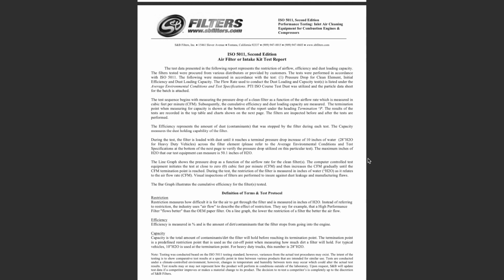Definition of terms and test protocol. Restriction. Restriction measures how difficult it is for the air to get through the filter and is measured in inches of H2O. Instead of referring to restriction, the industry uses airflow to describe the effect of restriction. They say, for example, that a high-performance filter flows better than the OEM paper filter.